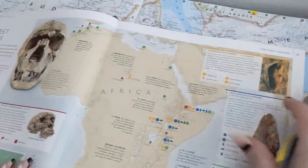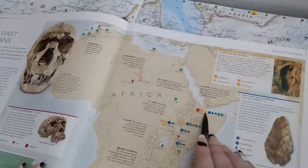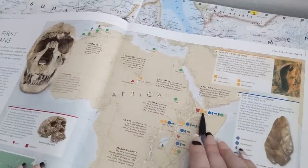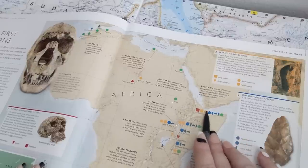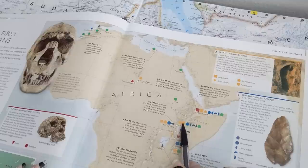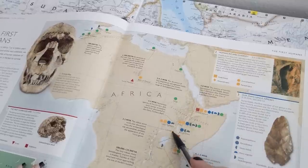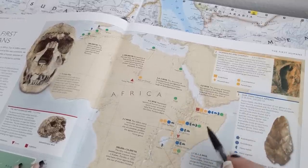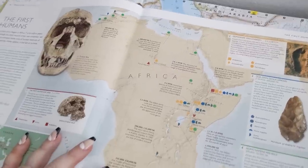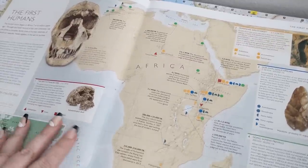So I see right away there's the Australopithecus up here. Here in Ethiopia, like it said, we have Ardipithecus and the Australopithecus. Same down here, we have a circle for Paranthropus. And here near Lake Turkana, there's the diamond for Kenyanthropus, obviously in Kenya, right? Right here. And then there was one found way down here. So they really spread out, didn't they?